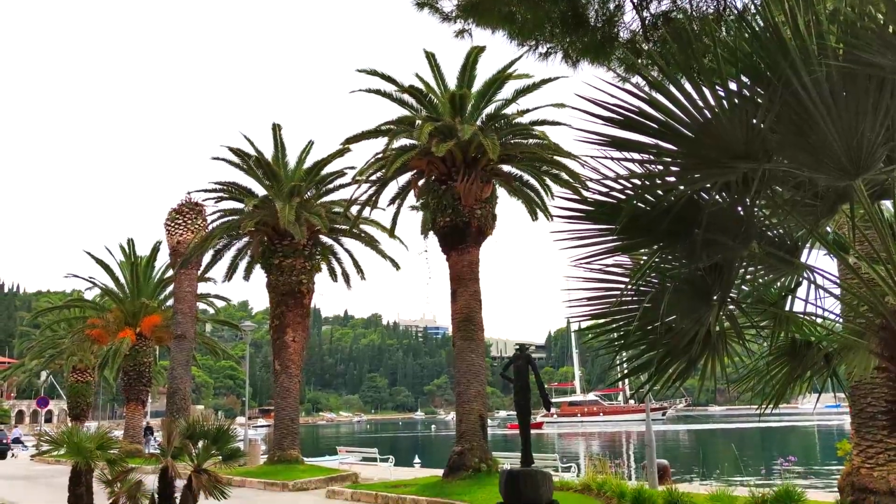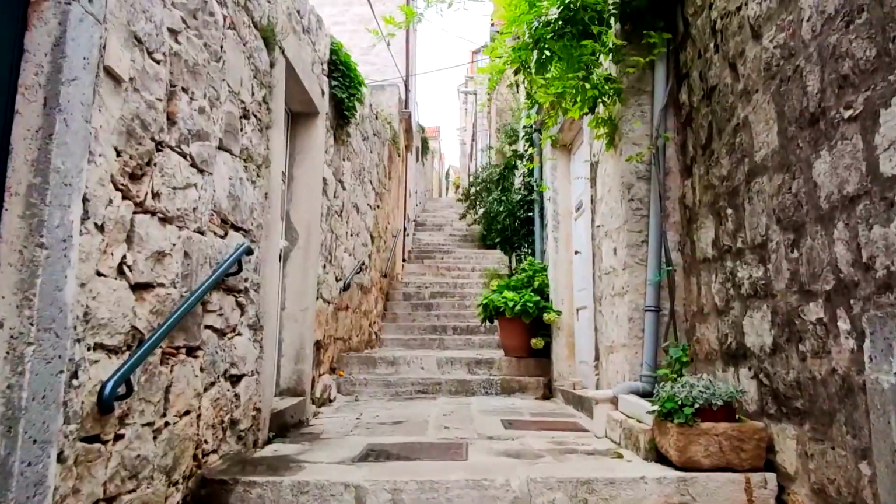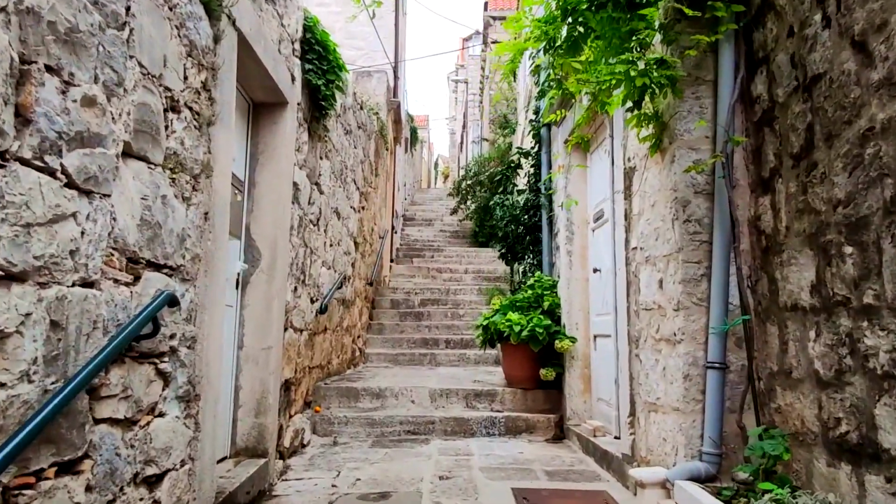It's so quiet and peaceful and calm. It just seems like such a sweet little town on the Adriatic that's kind of undiscovered. The population here is actually only 7,000 people, so there's really no one around. I love all these quaint little alleyways just running up the hill here.